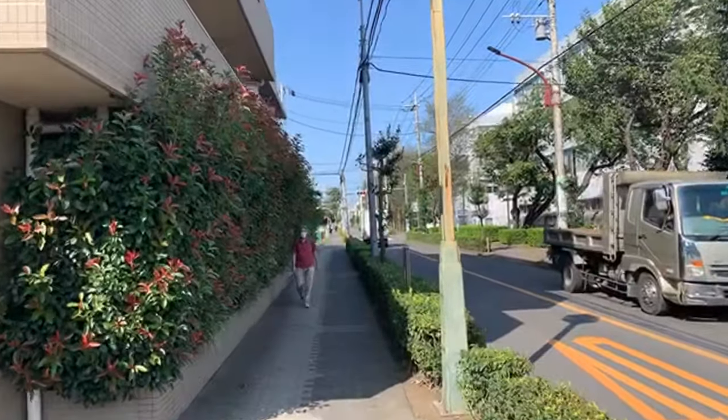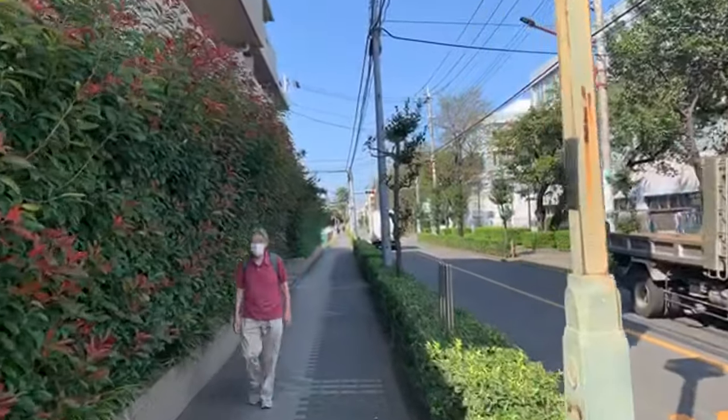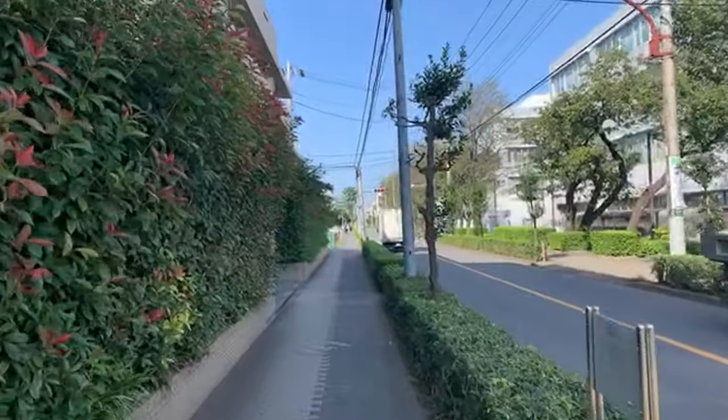Okay, I gotta break my silence. That's too bad. Please stay safe, Mission Creek. Really hope you guys will be okay there.